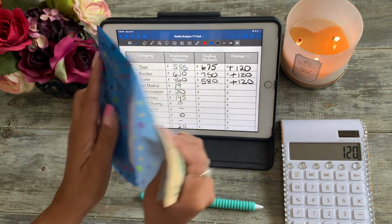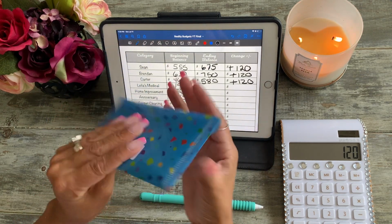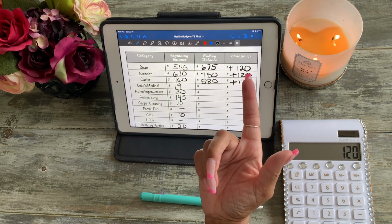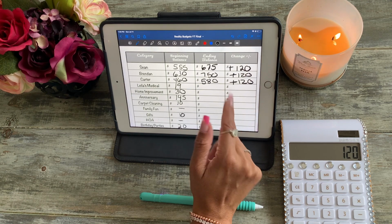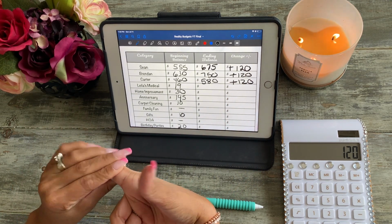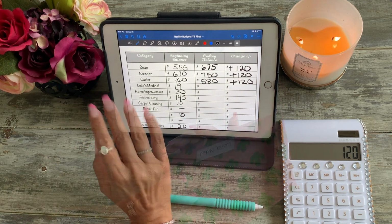I love seeing that. I decided this month, the month of June, that I was gonna add more money to their sinking funds so that I could get them in the 100 range. And I had some extra 20s from that last cash envelope stuffing that I should have recorded, and I just threw it in there. I added a 20, so that's why you see that additional 20.